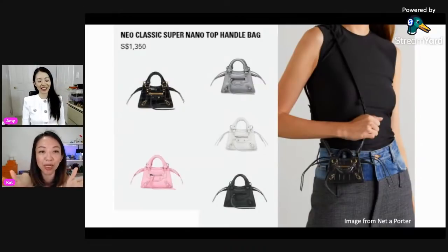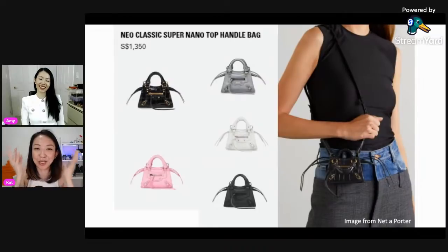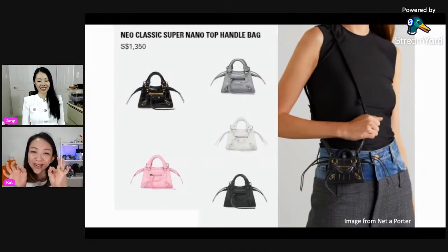It's called a Neo Classic Super Nano Top Handle Bag. That's a long name. Basically, it's the original Balenciaga city bag, except that they actually revamped the city bag to make it more structured. So it's more like a side by side trapezium, coming down like this. But look at it. It's got the straps, the little rivets, the little buckle, it's got a zip, a detachable strap, and I think it's new, so it's only got 4 colors.